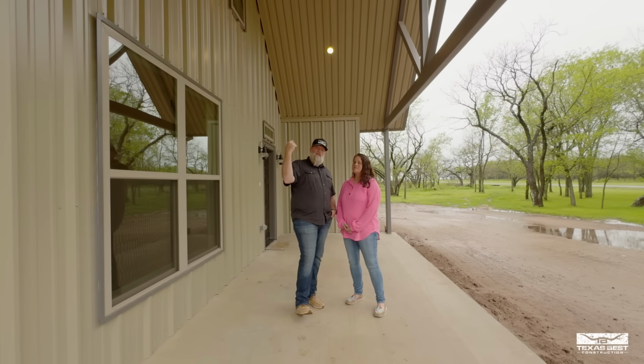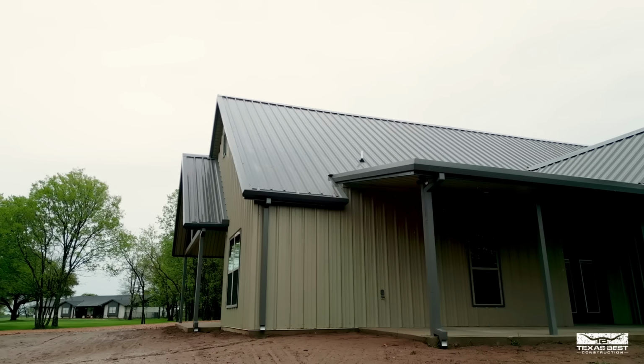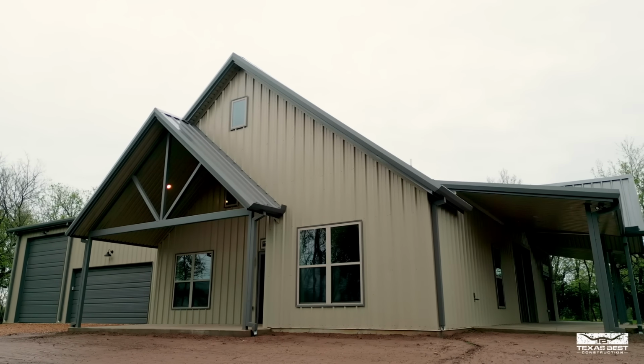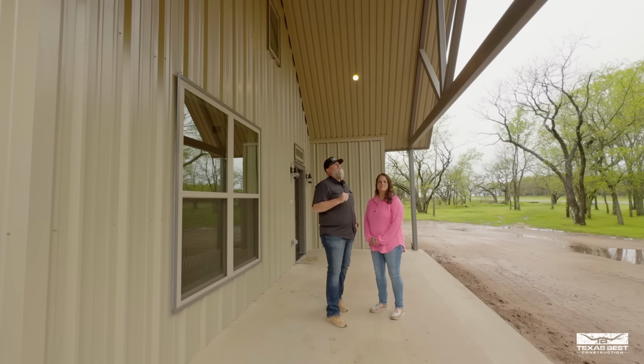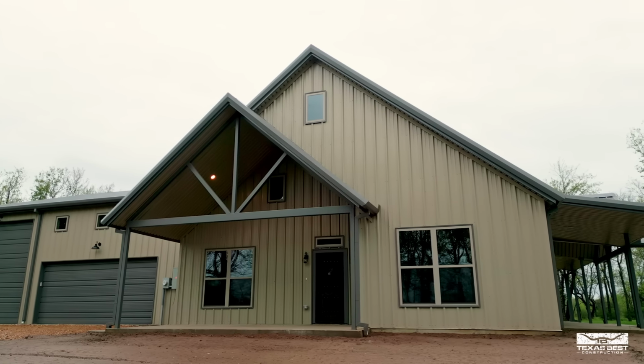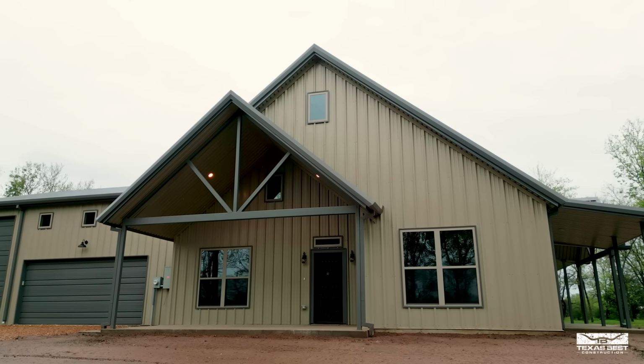Yeah, and we like to include the overhangs all the way around our structures. Not only does it add a little bit more protection, that's a good look for a residential home. Those are some of the benefits there. But here we've got a beautiful steel decorative opening for the gable entrance of this front part of the home.